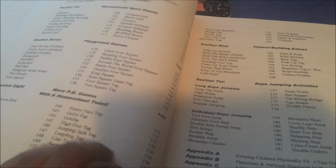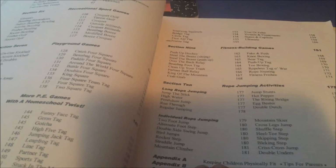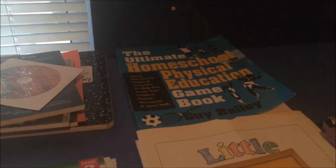So it'll teach you how to play these games with fewer children. So you don't have to have tons of children to play those games. That's what I like about these games at the end. So that's what we'll be doing for PE this year.